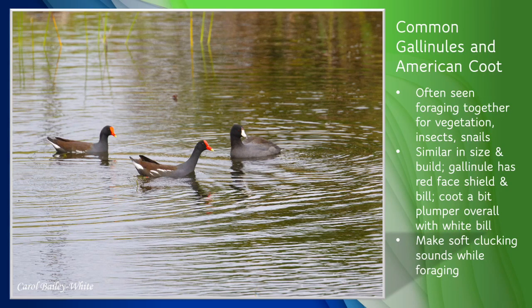Next, we have a couple of common gallinules and an American coot, which are often seen foraging together in shallow wetland ponds. They swim like a duck and have long, slender toes that allow them to walk on top of vegetation. Common gallinules are about a foot in length, and their red head shield makes this bird fairly easy to see in wetland habitats. They often make soft clucking sounds while foraging.